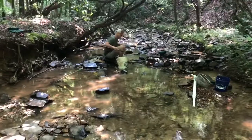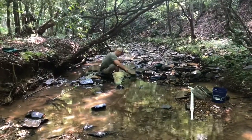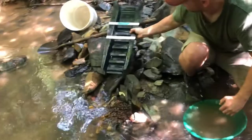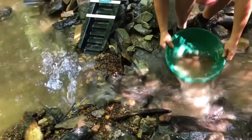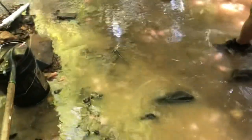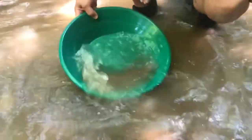I think Brandon's almost done running his bucket, I think. So we'll see how he does, and I'll be back. All right, Brandon's doing his clean up. Yep. Sluice all cleaned up. Not much left for cons. No, not at all. Work your magic.